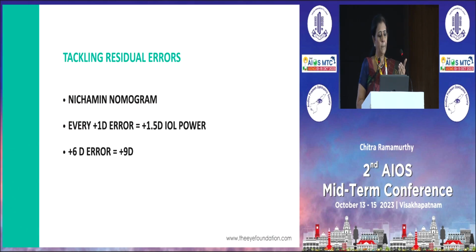And when it comes to a piggyback lens, for every diopter, in a myope it is 1:1.5, and this is for a hyperope. For a myope, if it is 1 diopter of residual error, you implant a 1 diopter of phakic IOL. But here, the patient had 6 diopter residual error, so 6:1.5, a +9 diopter of phakic IOL was implanted.